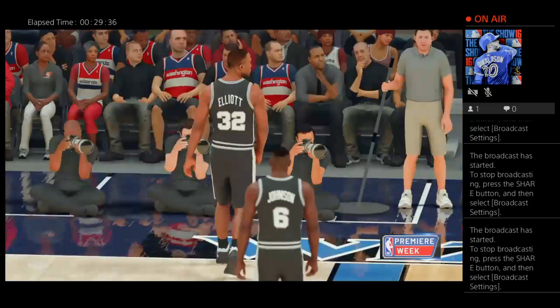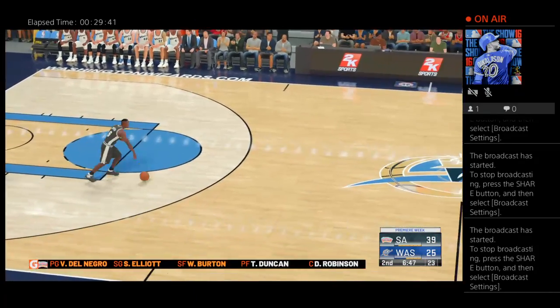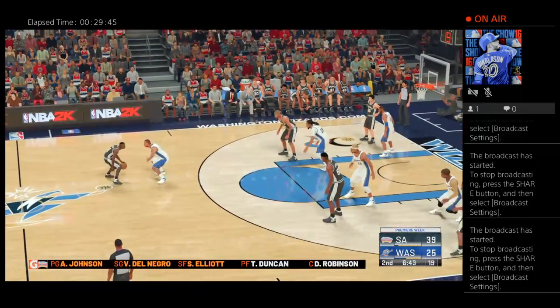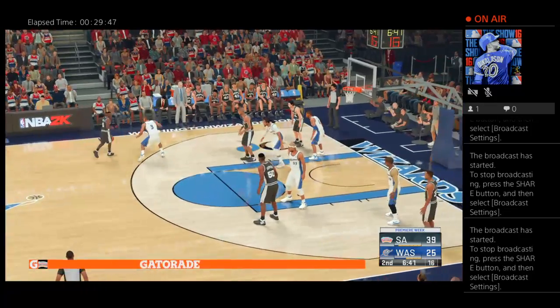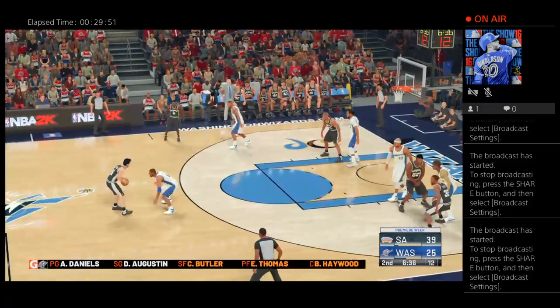Washington making some changes. Brendan Haywood, he's checked in for Collins. Todd Thomas comes in for Antoine Jamison. And it's Butler in for the Magician. San Antonio also making a switch. Johnson's checked in. Now here's Johnson. The pass to Del Negro.